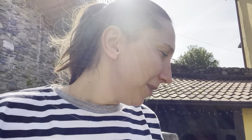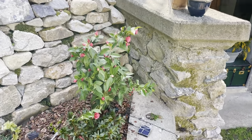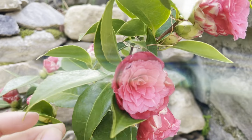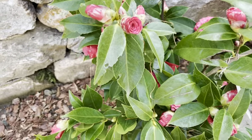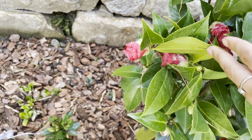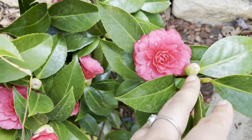Oh, the camellia has started. And something smells so good. What is that? Look at that beauty. Oh, she's gorgeous. Oh, she's absolutely gorgeous. Oh, I think there is one almost fully open flower. There it is. Oh, so pretty. Just stunning. Oh, here it is. Look at this one.